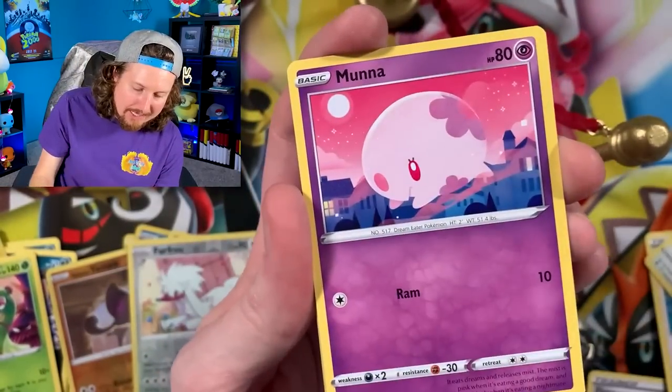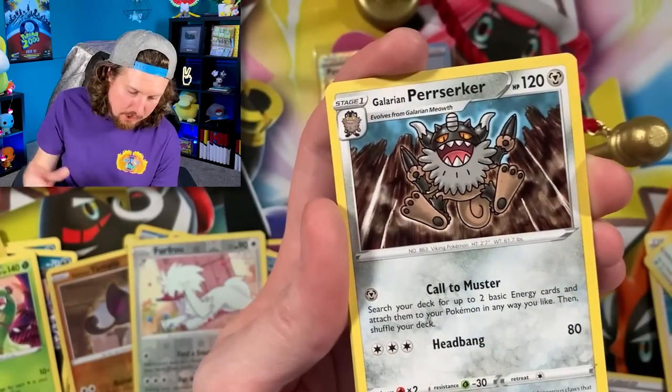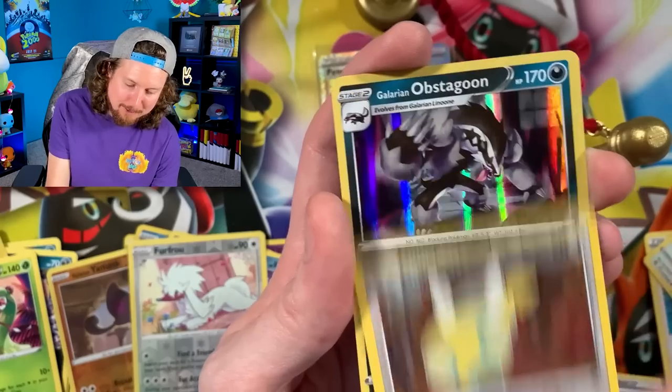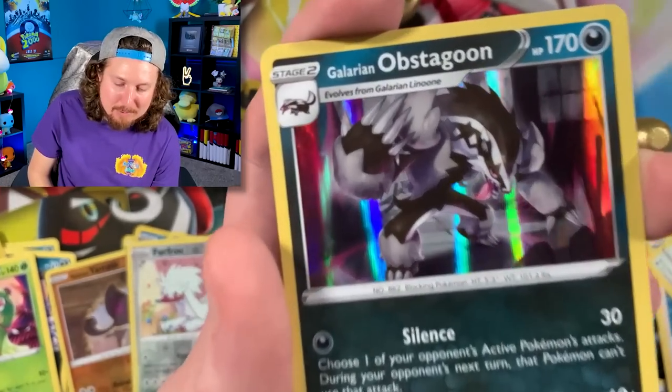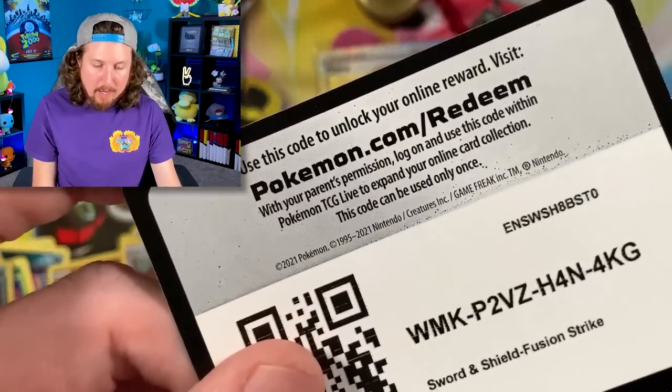We have Plusle going into Meowth. That's right. Energy, Galarian Berserker. We got Elsa Sparkle and a Galarian Obstagoon. Y'all laugh when I call it Elsa Sparkle. There's our holo rare. There's the code card.